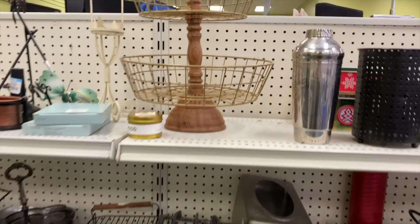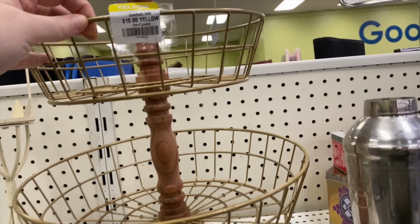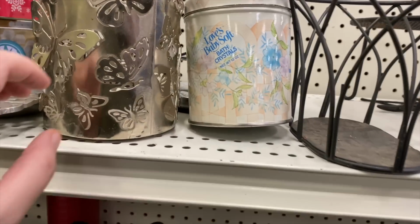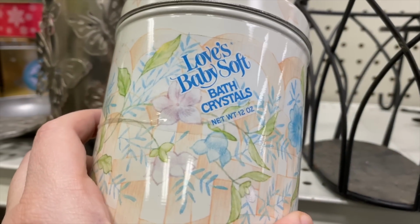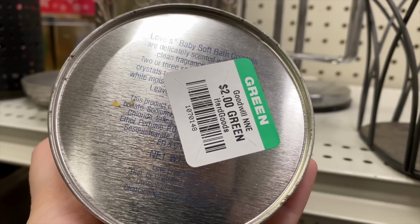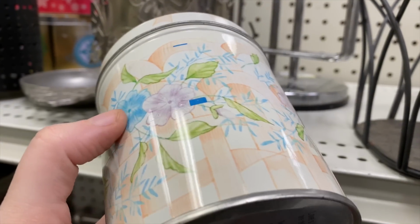That's pretty funny. This is a nice little tiered basket. $10 on that. Be great for a craft room. What's this? Loves Baby Soft. 10. It's kind of just like a wrap around it. $2. It's probably from the 80s.